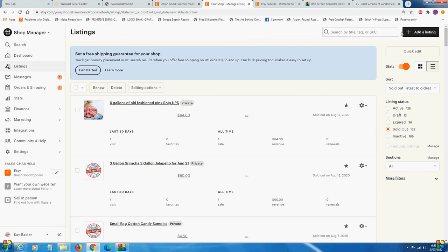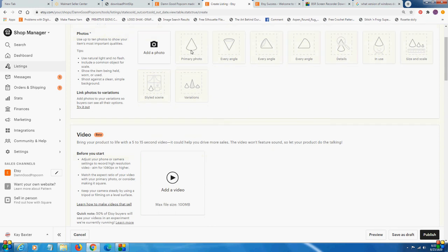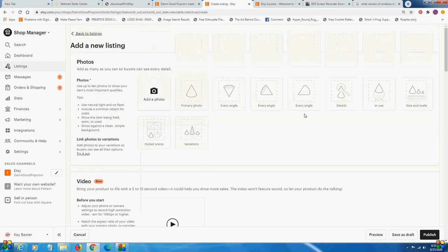So now let's go and act like we're making a brand new listing. So you need some really good pictures. Again, you need really good pictures. Try to get the best picture you can. I will say, if you're not doing food, the best way to get a good picture is to take it outside. In the morning, that's when you get the best picture.